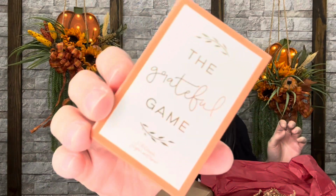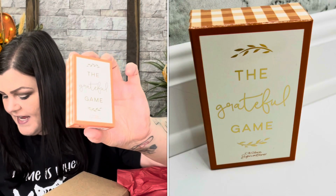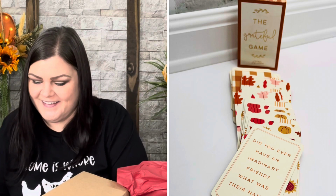So next we have the Grateful Game. This is by C.R. Gibson. And this right here says, this game is super handy for your Thanksgiving table. What will you learn about your loved ones? Ooh, that's cool. So let's see what these are. I mean, obviously they're cards, but let's see what's on them.